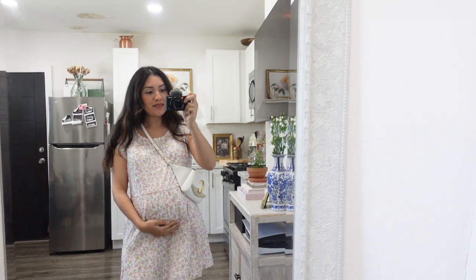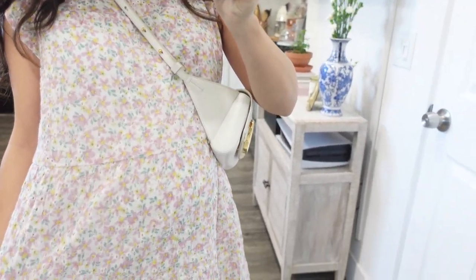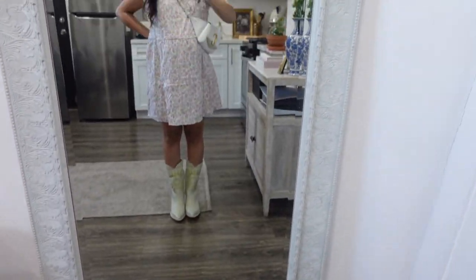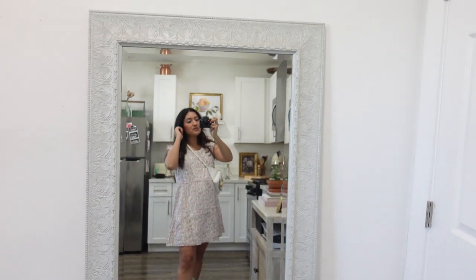Okay, so this is look number one. Let me come close so you can see the print of the dress. I put my Chloe side bag, and then I got my Golo boots out that I got on Free People. So this would be look number one. It is so cute. This dress is so precious.